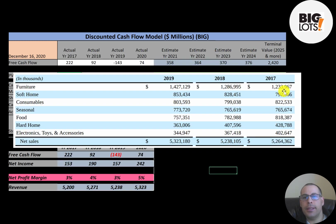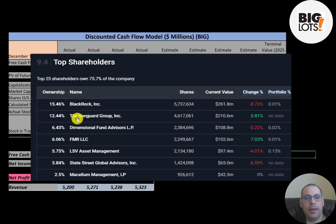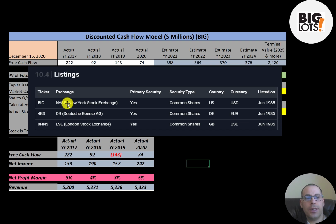This is a list of their sales. Furniture is their largest. It was $1.2 billion in 2017, then grew to $1.3 billion, then $1.4 billion. But their total sales are pretty steady year to year. But 2020, they're going to have a huge year in terms of revenue. The average age of its leadership team is 53 years, and the average tenure is 1.3 years. The CEO has only been with the company a little over 2 years, and the compensation package is $6.5 million. BlackRock owns 15% of the company, Vanguard 12%, then Dimensional Fund, FMR, LSV, State Street, and McKellum. This company trades on the New York Stock Exchange, the Deutsche Börse in Germany, and the London Stock Exchange.